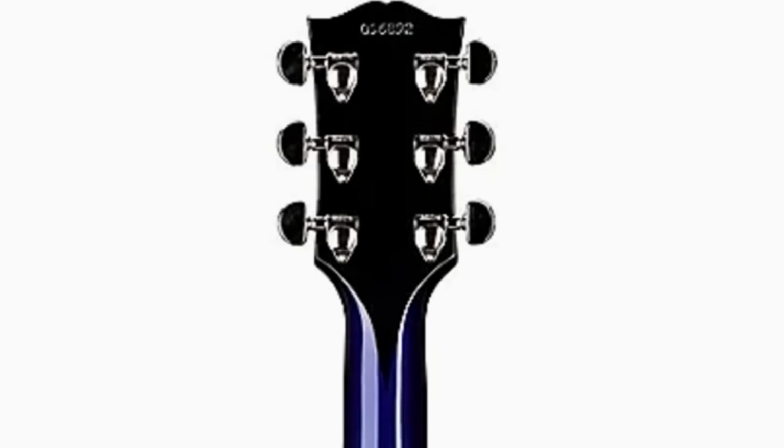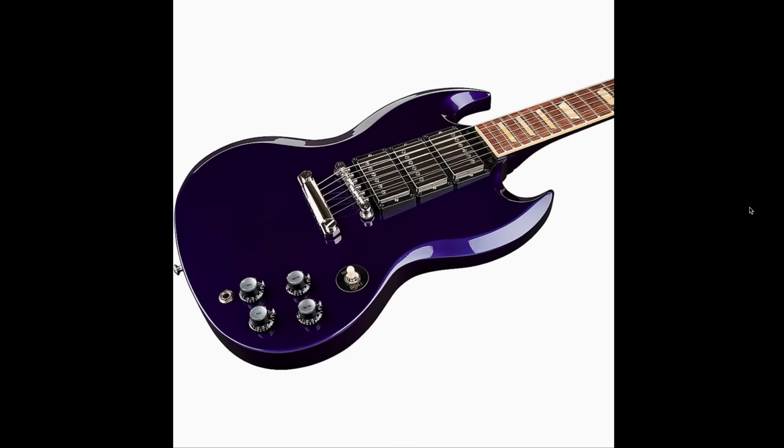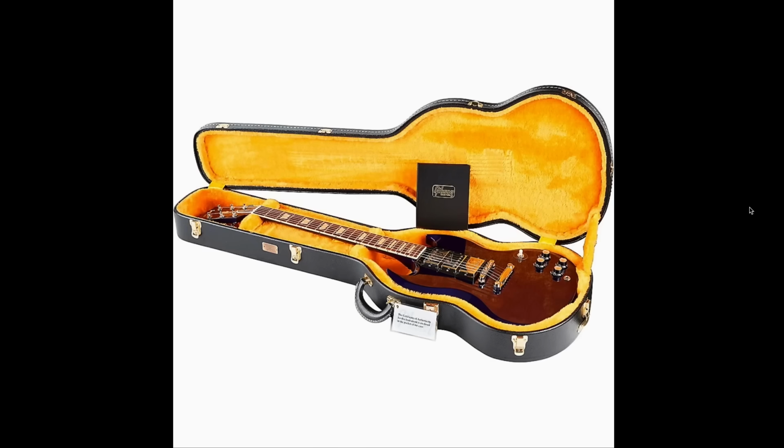And oh my goodness, is that a black stinger? I missed that at first glance. That's pretty cool from a non-Mod Collection guitar. You don't see that too often.